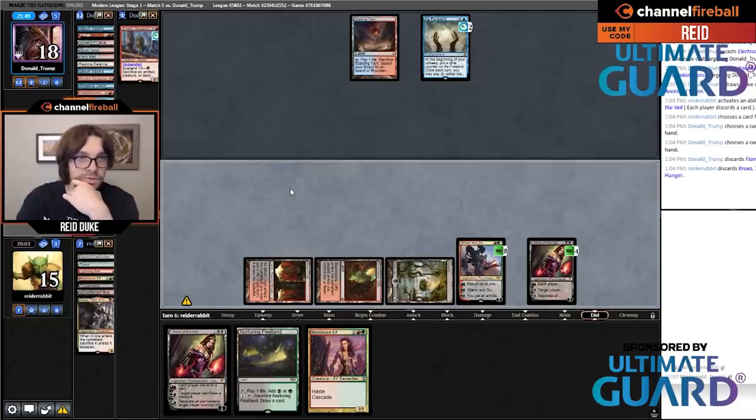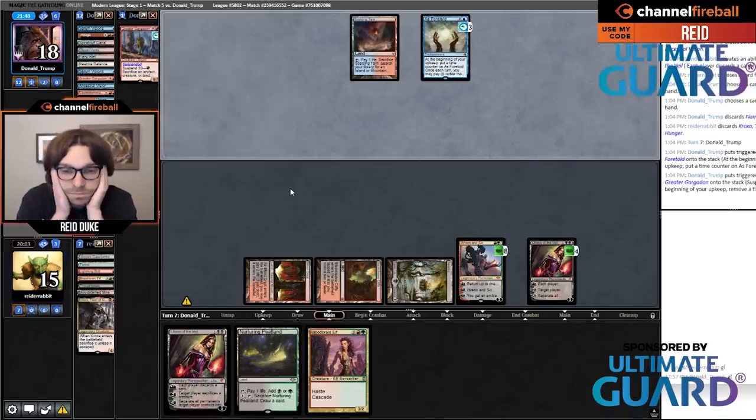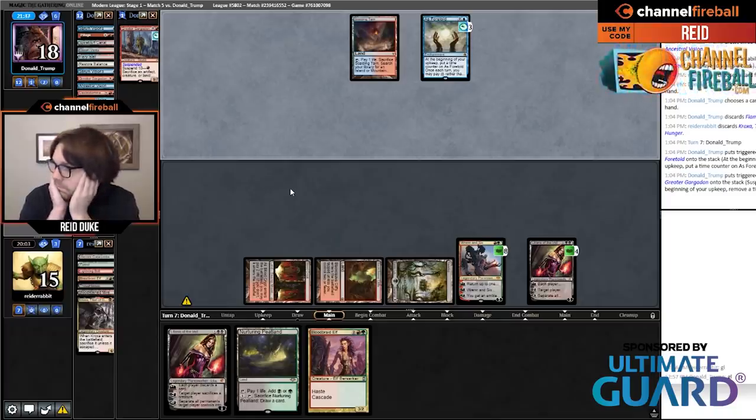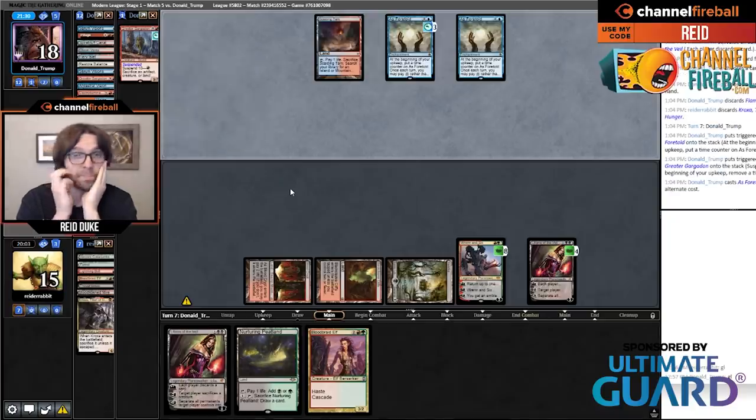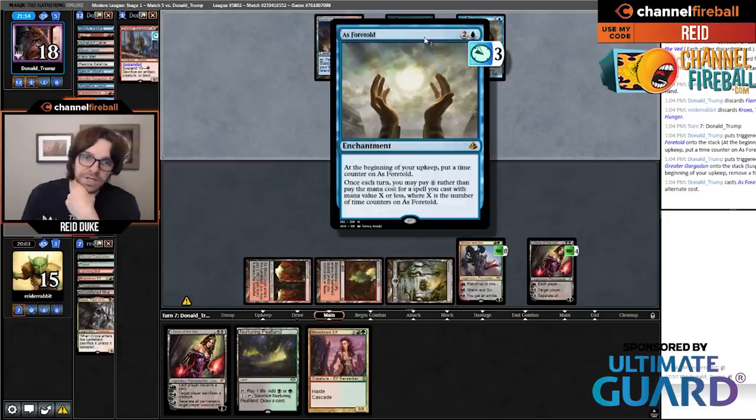Flame Slash. So, as foretold with three counters, means once per turn, they can play a spell that costs three or less for free.